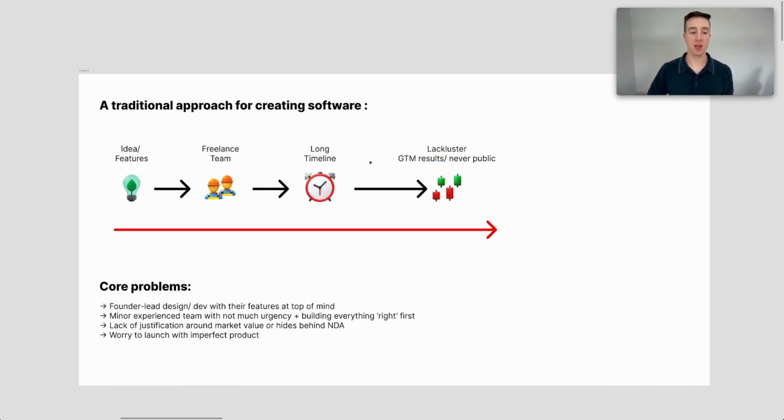The core problem here is that this process is a founder-led model. What does that mean? That means that the founder has the initial idea here and they go to execute to get it out into the market. However, this is the first core problem.